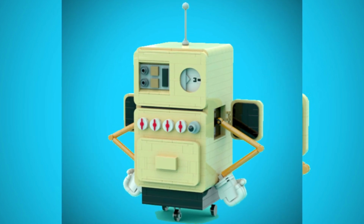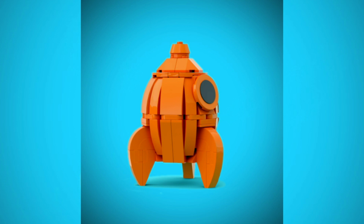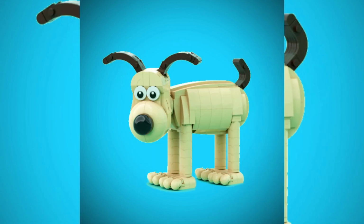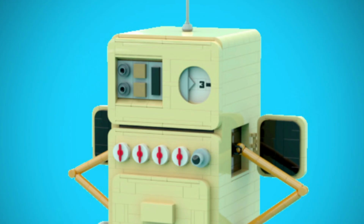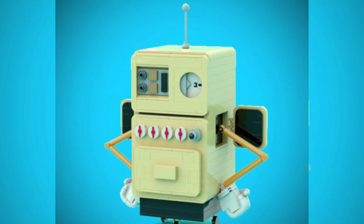The detailing here is excellent. It actually is part of a series of different Wallace and Gromit builds from this same designer, and I'm really impressed by how accurately this designer can depict the characters from these shorts. There's obviously a bit of nostalgia going back for me and probably some of you guys. If you haven't seen any of these animated bits, I highly recommend that you do so.